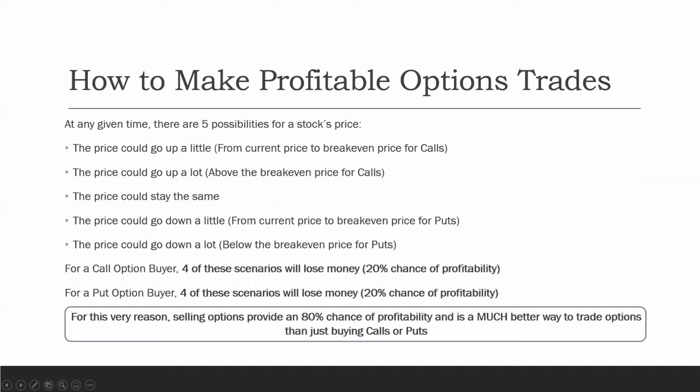Now, having said that, if you noticed how call and put options work, there are essentially five possible scenarios in which a stock price can behave from an options perspective. If you're buying a call option, the price could go up a little from the current price up to the break-even price. It could go up a lot, where it's past the break-even price and you start making a profit. The price could stay the same, it could go down a little bit, or it could crash completely.